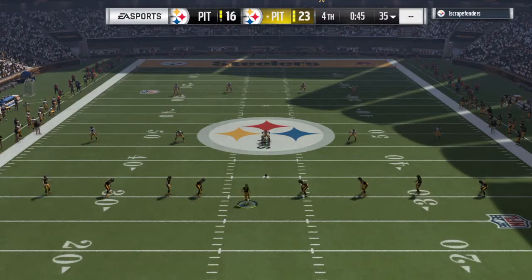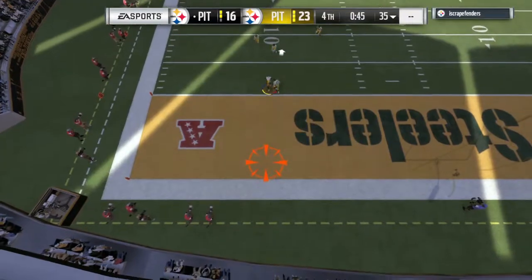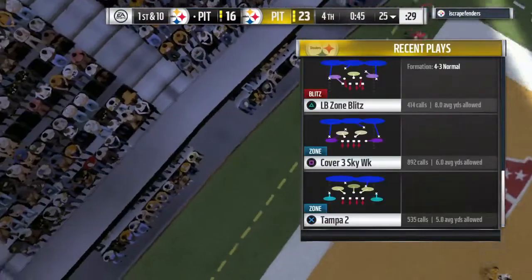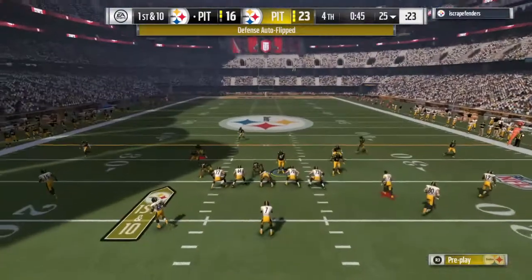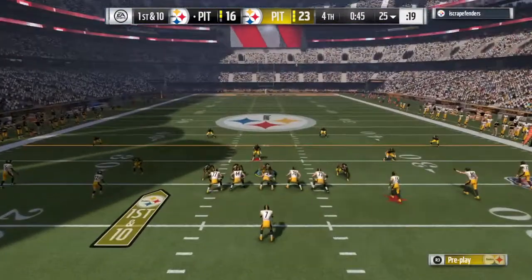Set now to kick this one away, and off it goes. And that'll carry over the back line of the end zone for a touchback. And Pittsburgh getting set to take the field. One possession game. Time very much a factor. How does the offense handle this situation?